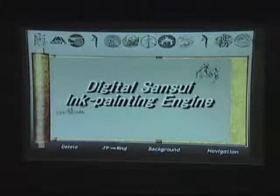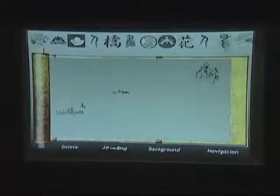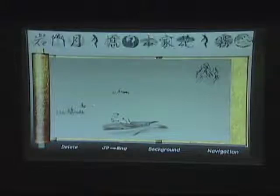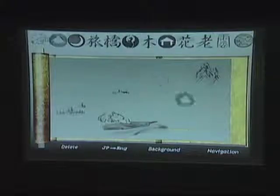Traveler. This is a digital reproduction of the ink painting. There are 12 icons representing different elements of the ink painting. On the top, you can see the different icons showing different elements. You can select one of the elements, drag and paste it on the screen, and then you can configure your own ink painting. In an ink painting depicting mountains and streams, this is a landscape in the people's mind. This is a spiritual landscape. So a person can create his own landscape, and he can penetrate into the world of his own spiritual landscape.